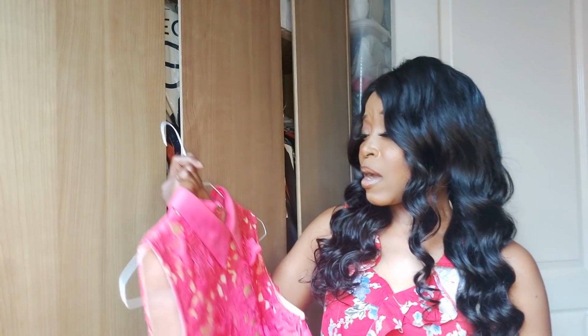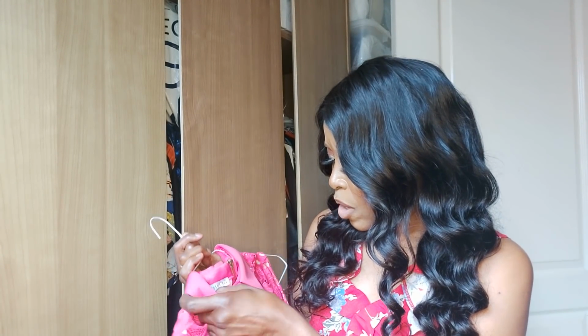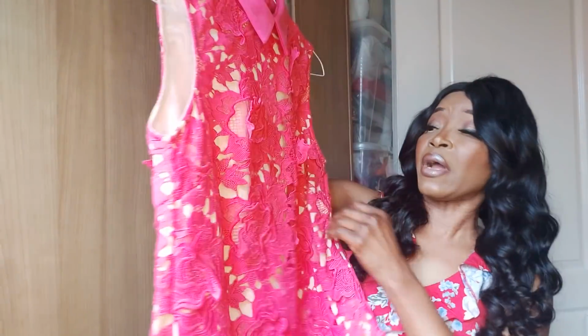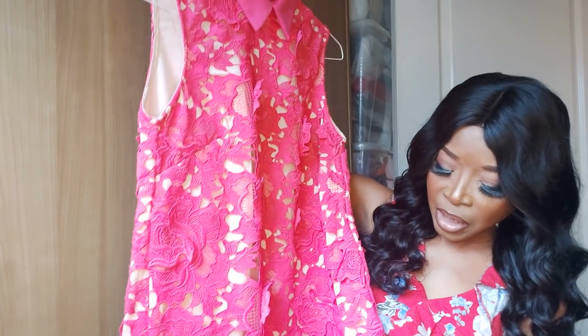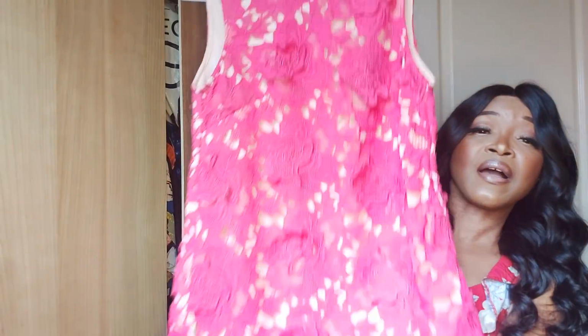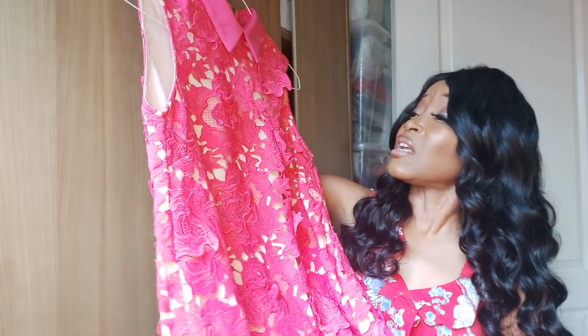Okay, so the next item is this lacy number. I think this was from Very, but it's from the Definitions range. This is a really lacy number, quite lovely, and it's actually lined with beige or nude. It's a straight dress, and it's really beautiful. Obviously that one's going to be really easy for us, isn't it?